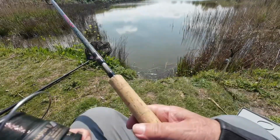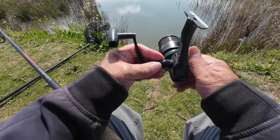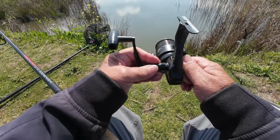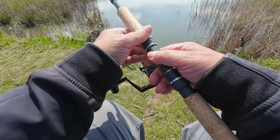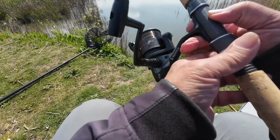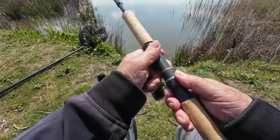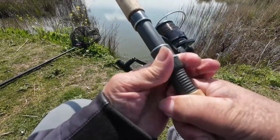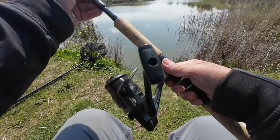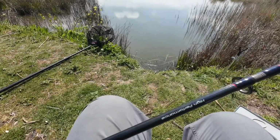I'll use a hook to nylon on the end of that line. Probably a 6-pound trace, and a size, I don't know. See what hooks we got. 12, something like that. Size 12 hook with about 3 or 4 maggots on it. That will do nicely. Catch anything on maggots.